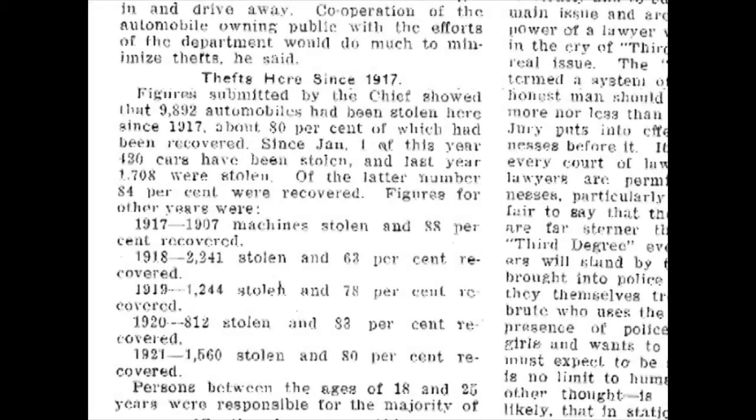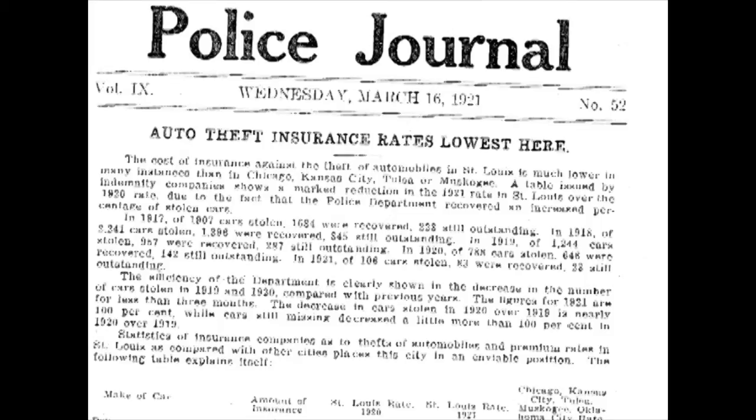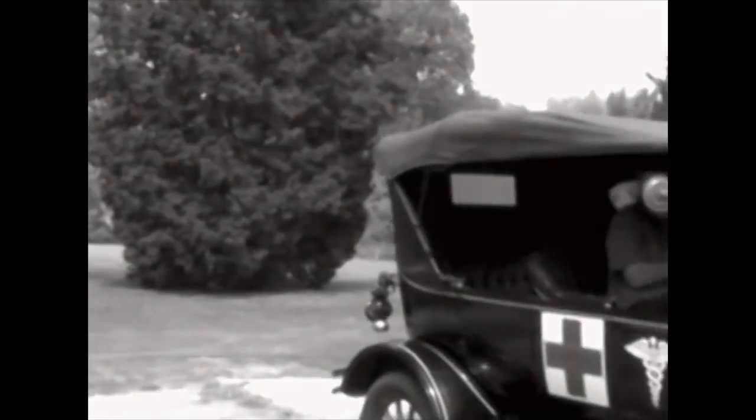The St. Louis Metropolitan Police Department provided us with information regarding automobile thefts during the 1920s. According to a police journal from March 28, 1923, automobile theft was on the increase in St. Louis. In this same article, the St. Louis police chief reported a total of 9,892 automobiles stolen between 1917 and 1923. About 20% of these cars were stolen to sell, to make a profit off of them, selling them or parting them out. About 35% were stolen for insurance purposes. About 5% were stolen by crooks to be used in the commission of other crimes. Holdups, burglaries, etc.